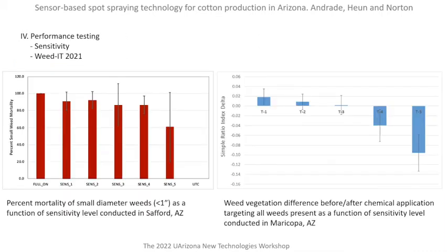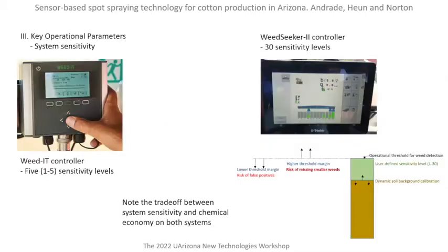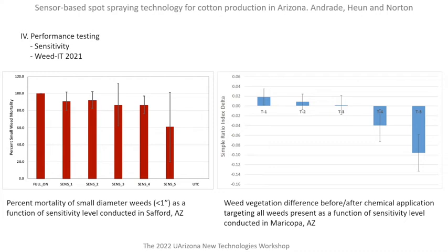All right, now I'm going to talk about performance and sensitivity. Again, two years, and we have done some testing. The 2021 season was cut short. I'm sorry, this is wrong. This we did in 2020. It's a mistake. This should be 2020. It got cut short for a variety of reasons.